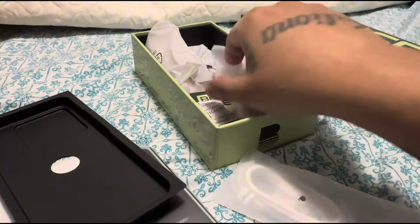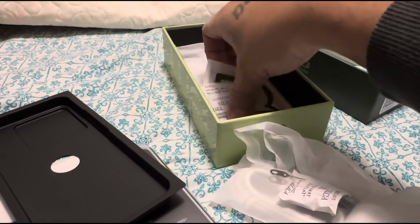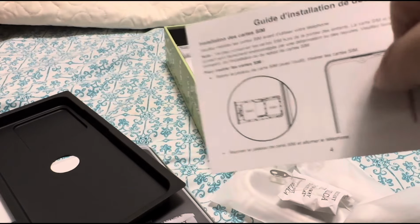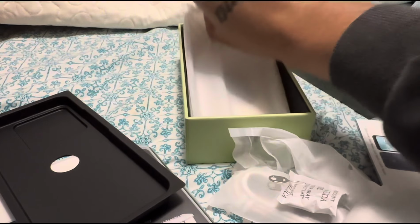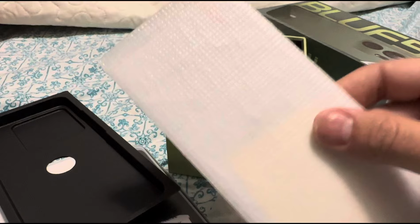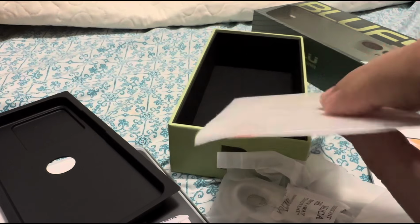Okay, and then we also got in the box, let's see, charger, SIM eject tool. We also got some stickers. All right, how to take out the SIM card, user manual, don't need that. And we also get a case. Oh, and the glass screen protector. I thought it didn't bring it, but yeah, here we go. We got the glass screen protector included in the box with the phone from Blue. Shout out to Blue for that.